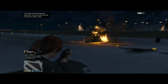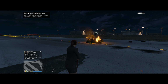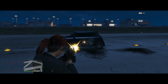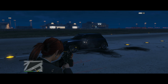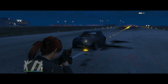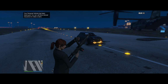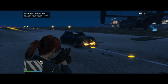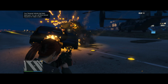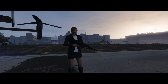The Mark I Compact Rifle took 3 clips and 34 bullets, or a total of 214 bullets. The Mark II MG took 79 bullets in total.